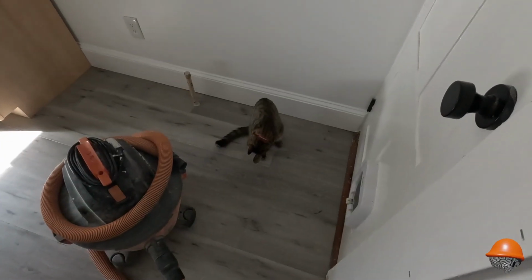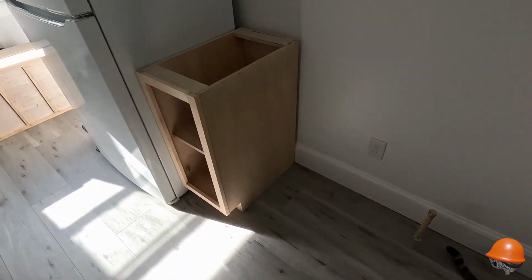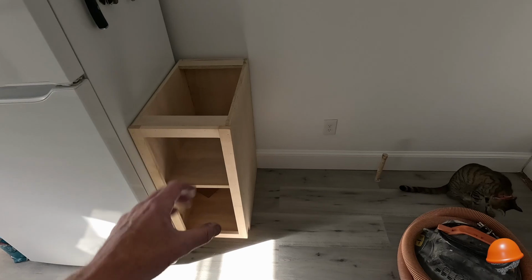What do you think, Duke? You like it? Starting to look like a kitchen? Yeah. I think that was necessary.